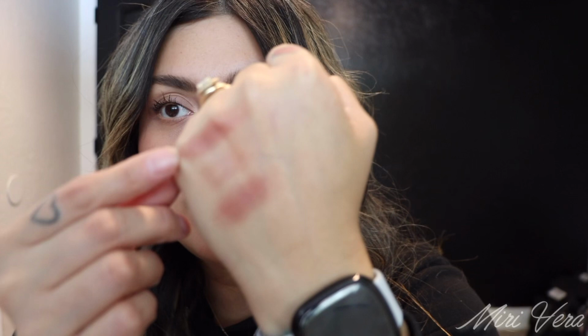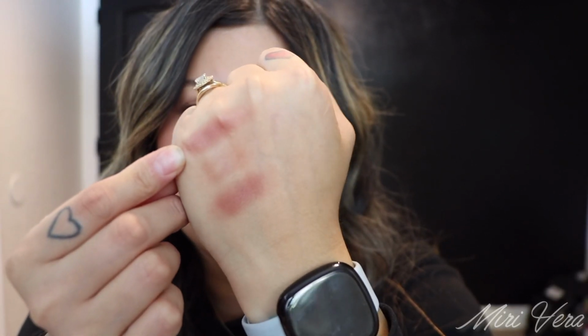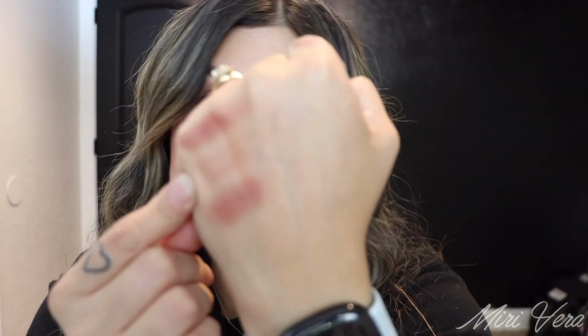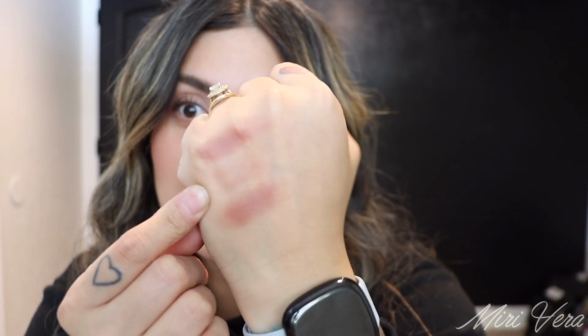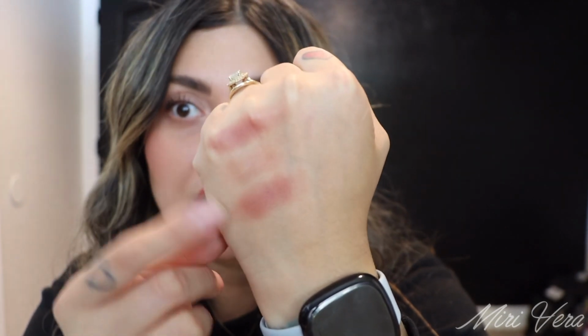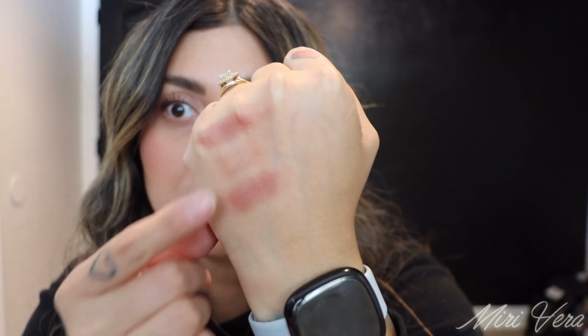All right, so here are the swatches I have. This one is of just the purple mauve tone. This one, I tried my best to get in there where the double C logo is. And then this is the both of them mixed together. Definitely look like 3 different shades, I feel like.